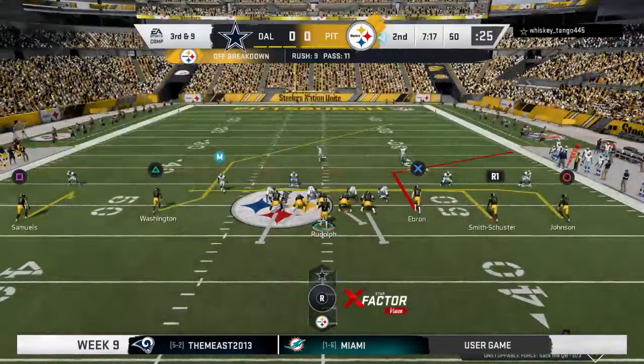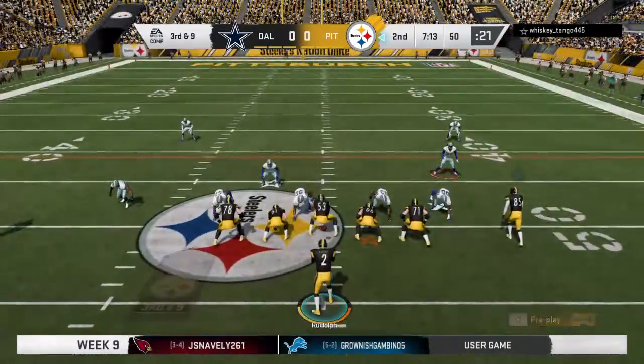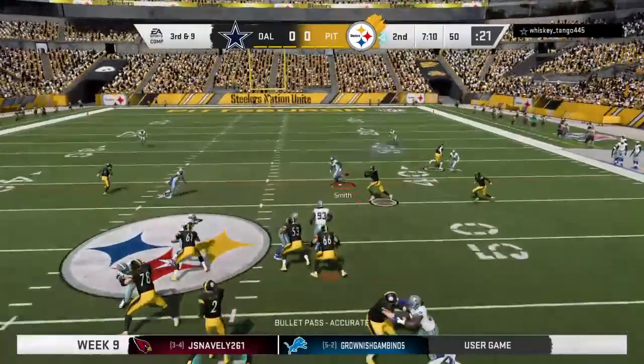Here we go. 18 Gator. We own them. We own them. Let's go.